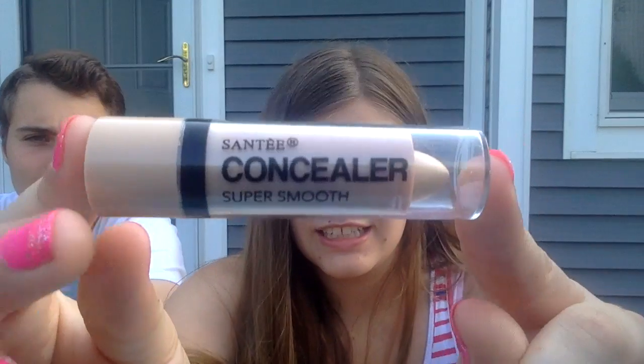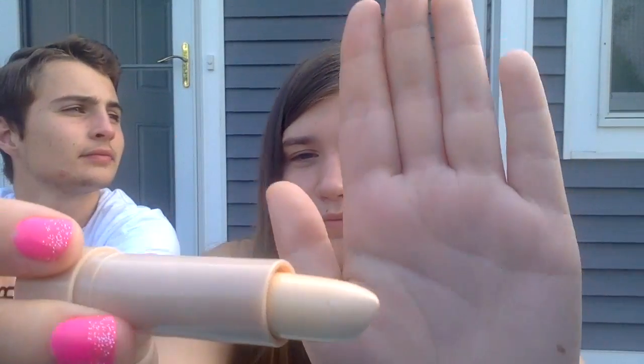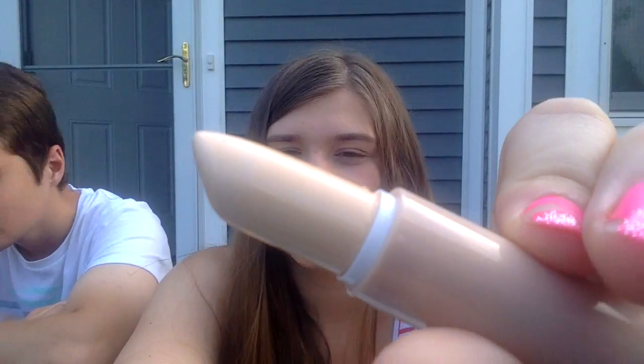Okay, so next I got the Santi Concealer, Super Smooth, and I believe this is in number 1. Again, doesn't have any sort of shade recognition on here, but it's the lightest one that they have, just because I was going to use it for my under eye. So it's very, very, very bright, and it's more of a yellow tone. So if that doesn't work for you, I wouldn't recommend the number 1.